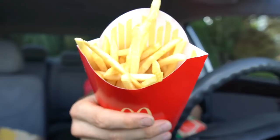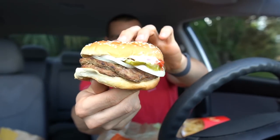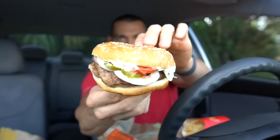You know what? This is what I'm gonna do. I'm gonna have the double Whopper with the McDonald's fries at the same time. Get my little table here. Oof. Nice and warm. The Whopper's still nice and warm. All right, here we go, guys. Bro, double Whopper is the GOAT. Look at that, baby. All right, here we go. Double Whopper.